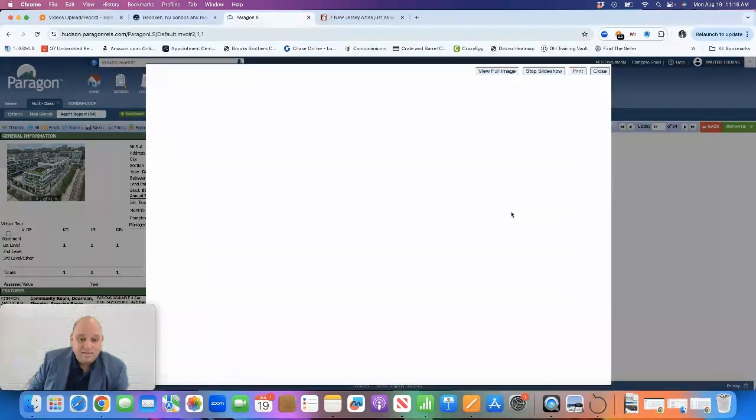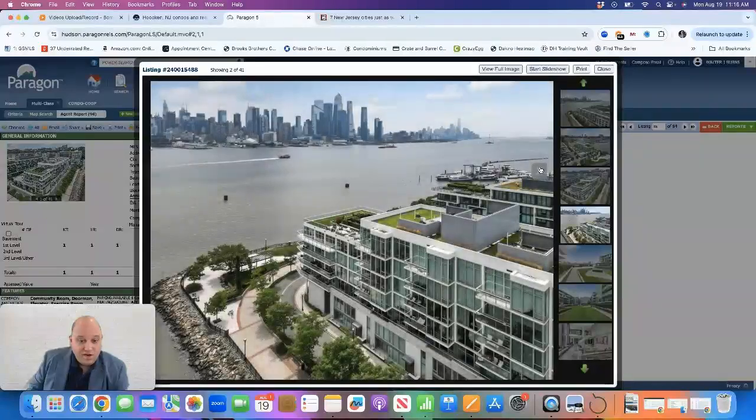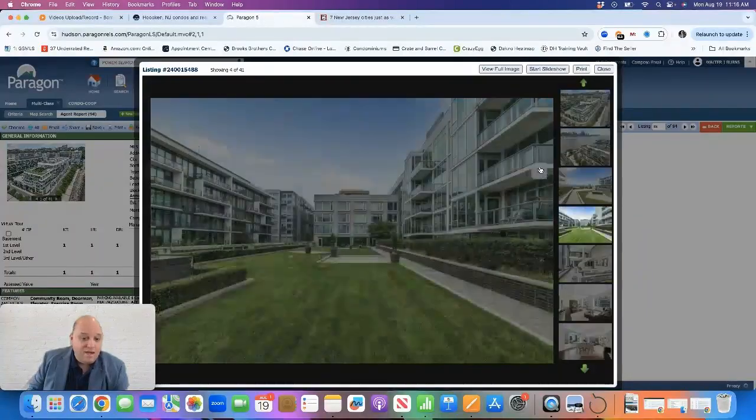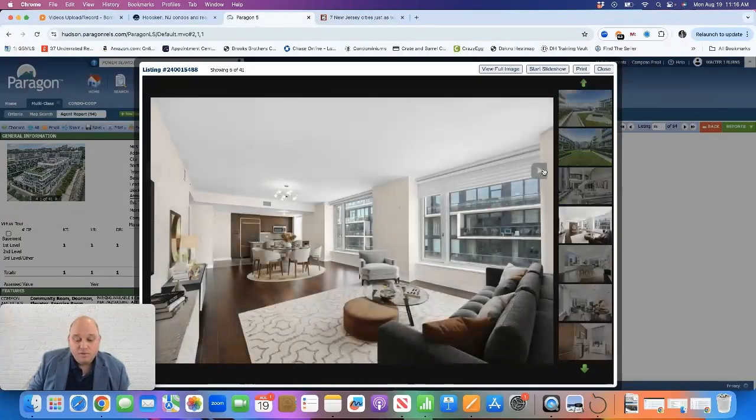It faced west. This is phase 1 of the Avenue Collection, the first building that was built, which is 1000 Avenue at Port Imperial. The second phase was 1200 Avenue at Port Imperial, which is the building just south of it. It's a concierge building. It has a fitness center, residence lounge, and a common courtyard area here in the middle. Many of the units have outdoor space.